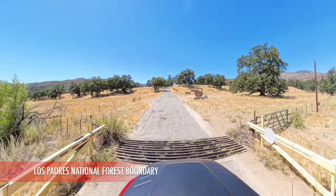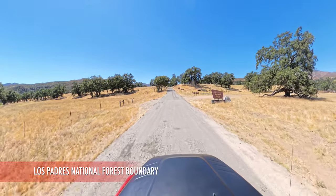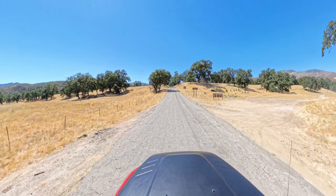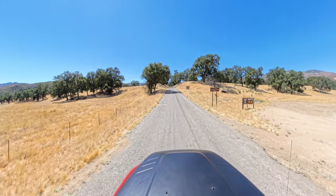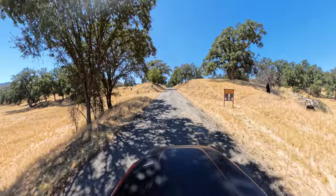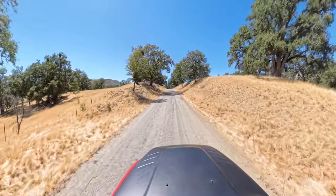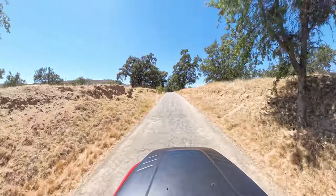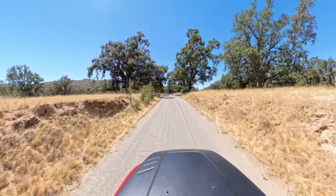Crossing the National Forest boundary point here into Los Padres National Forest, leaving Fort Hunter Liggett behind us. And we have a few miles of paved road here between this point and Santa Lucia Memorial Park campground. And that's one of two campgrounds along this road. That is not our final destination today.